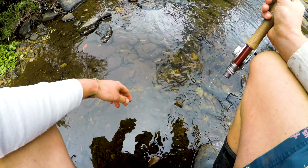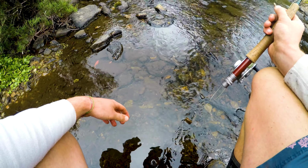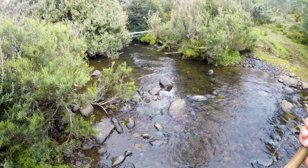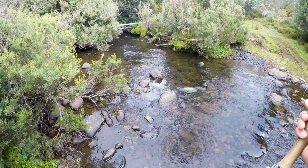Now, I didn't actually see that fish till he grabbed me fly, but yeah, he took that off the surface, just up here a bit. I often sit up there. You can see a couple things on top actually right now, little moths. They grab the dry and I'm happy.